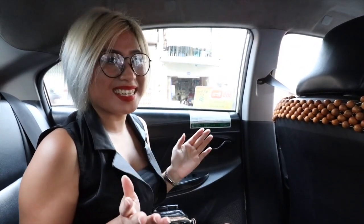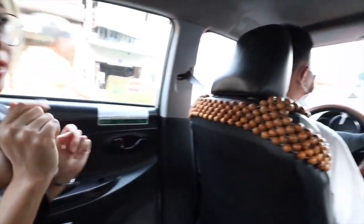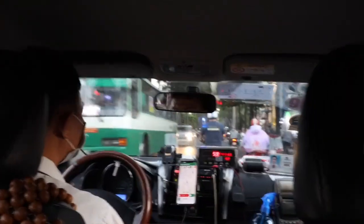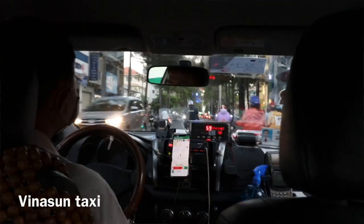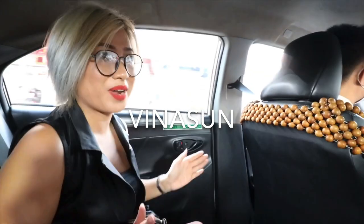Inside the taxi and on our way to SISI. Don't relax just yet. Make sure the driver is using the taximeter. The taximeter is on the dashboard, just like other taxis around the world. Because we use Vinasun Taxi, they use a taximeter. Other companies may not be as honest. It is best to always use a Mai Linh or Vinasun brand taxi.